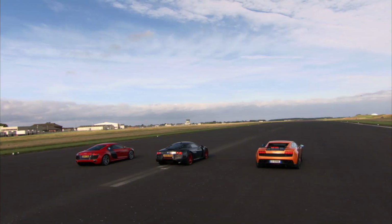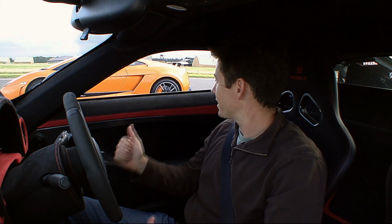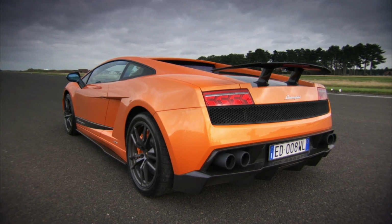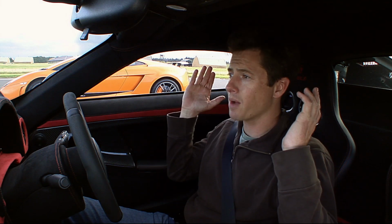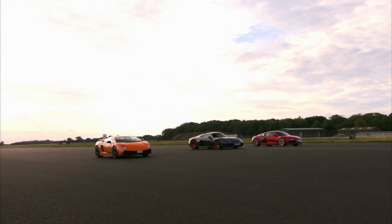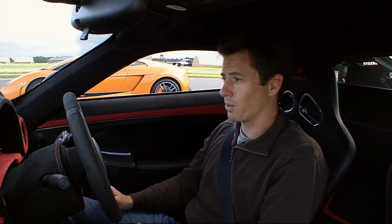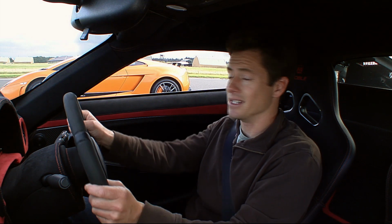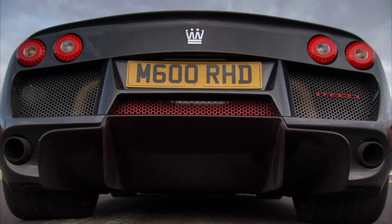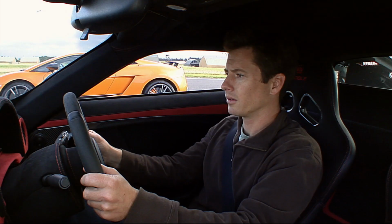Here's the challenge. I've got two all-wheel drive cars. The V10 Audi is ridiculously fast, and the Superleggera is one of the fastest 0 to 60 cars I've ever driven. Both of these cars are probably going to take me on the launch. I'm going to have to really focus on not getting too much wheel spin in first, second, or on this surface, even in third gear. But once we get to fourth gear, the hammer is down. 3, 2, 1, go!